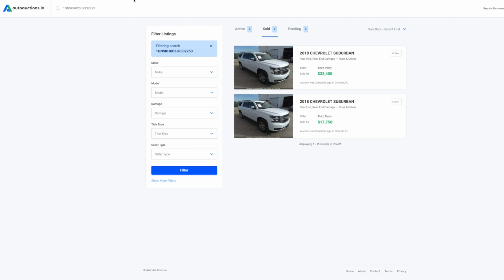How about a 2018 Chevy Suburban? We've got rear end, front end, no. Like I said, guys, this is raw and unedited here. I do not check these before I bring them to you. 2018 Suburban, rear end damage, runs and drives.